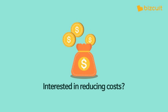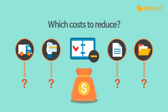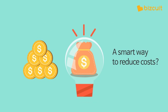Every company is interested in reducing costs. However, many struggle with which costs to reduce. Since reducing the wrong ones could impair the company's service or quality, is there a smart way to determine which costs to reduce?